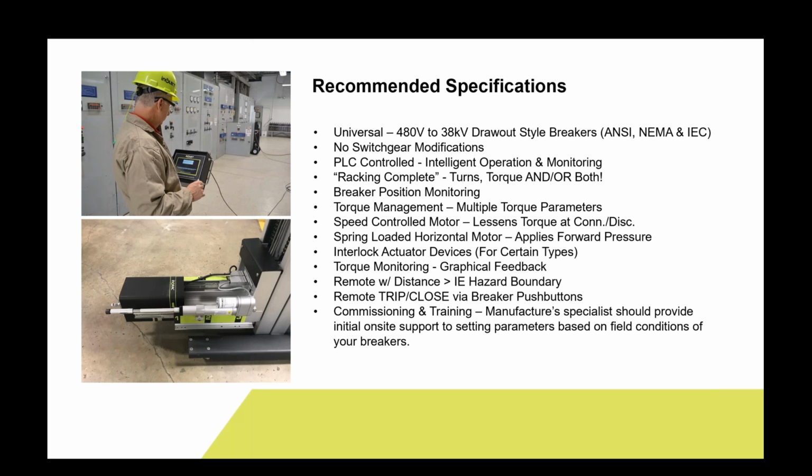All right, so I wanted to just have a few more slides here. We'll probably end under the hour for sure, but I wanted to put out some recommended specifications and talk briefly about why some of these are important. If you're looking to do a remote racking project as a mitigation technique for incident energy, there's some options out there.